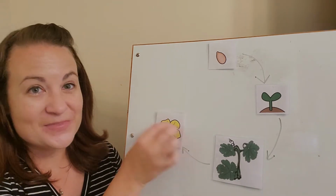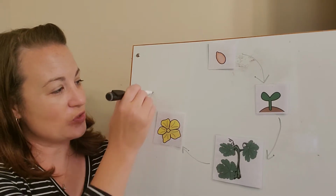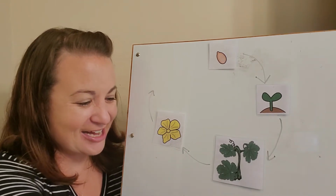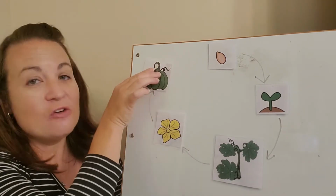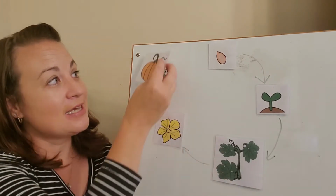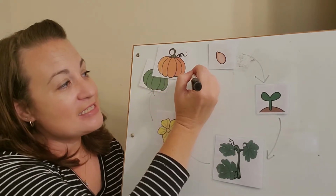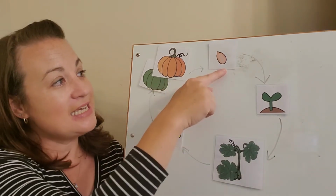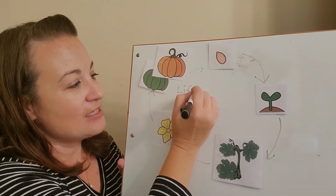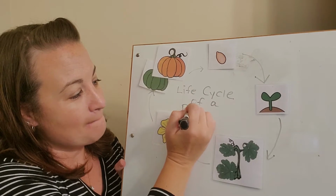The blossom. Yes. The blossom turns into what? I heard it. Good job. It turns into a pumpkin. So first that pumpkin is green, and then as it ripens, it turns orange. And then we have a pumpkin. And then the cycle starts over again because seeds come from the pumpkin. And this is called the life cycle of a pumpkin.